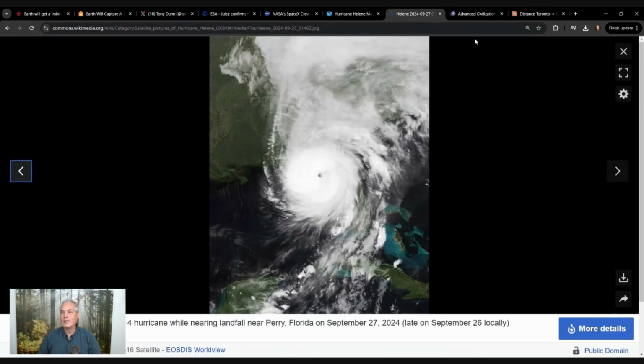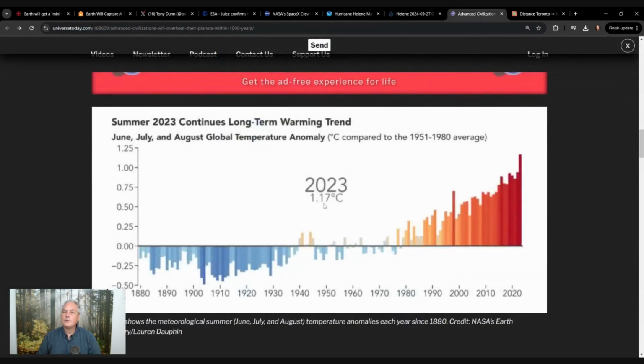This was the hurricane this year. I wanted to show something interesting. Let's see where I put this. There it is. So here, interestingly enough, people have been publishing the global Earth temperature over the last 100 years or so. So here's a good graph.